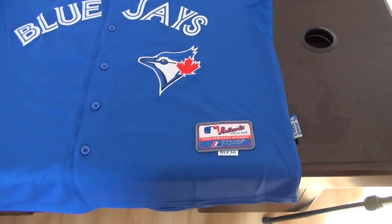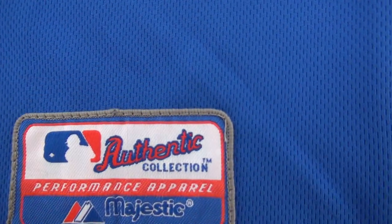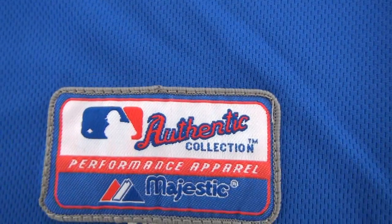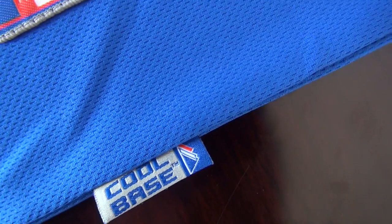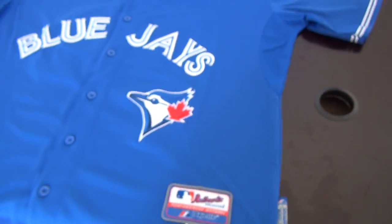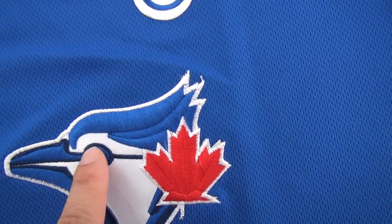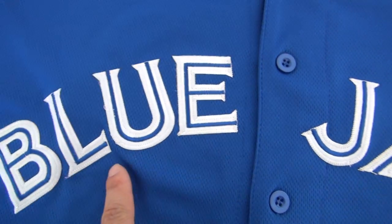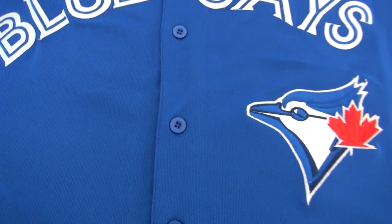This one is size large. This is a tag. See? Authentic collection. Majestic jersey. Okay, cool best logo here. Team logo. This team logo was stitched here. And the blue jay also stitched. Very good look at this jersey.